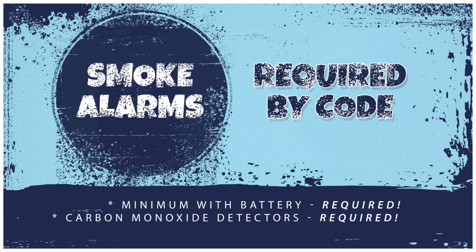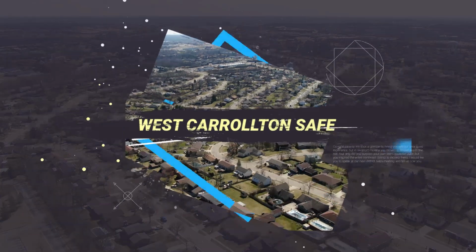You don't want to put it too close to a corner because it may not register the smoke fast enough. In the city of West Carrollton, smoke detectors are required at minimum battery as well as carbon monoxide detectors in all residential units. That's multifamily, that's single family.